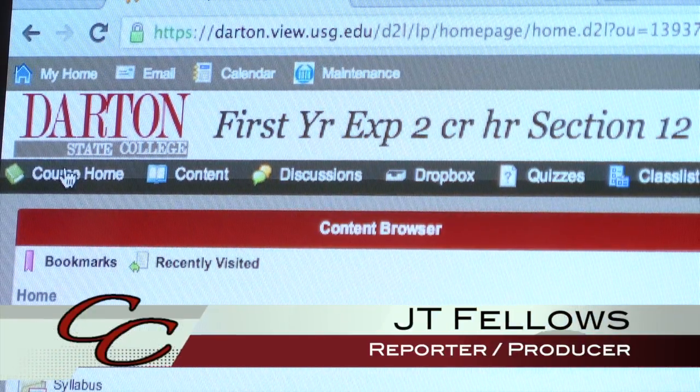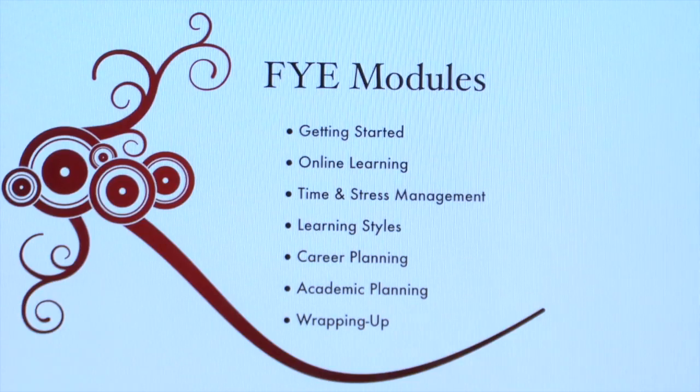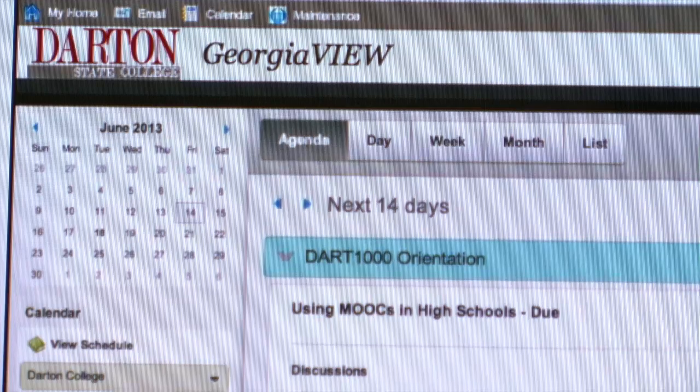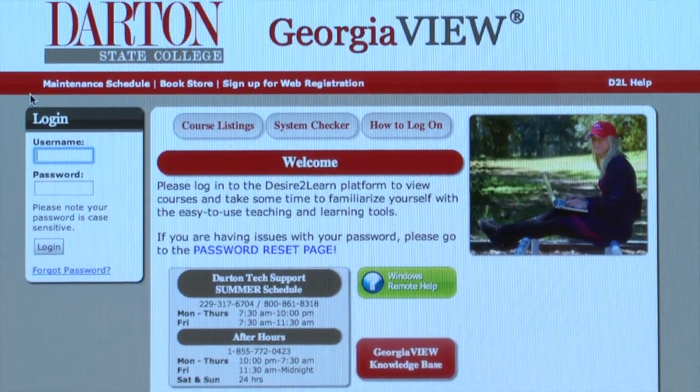First Year Experience is a class that helps new students adjust to college. This year's freshman class will experience something new at Darton, as the First Year Experience class will be changing in the upcoming fall semester. Pat Ridgway, the Assistant Dean of Learning Support, explains why Darton is making the change and why this change should benefit students.